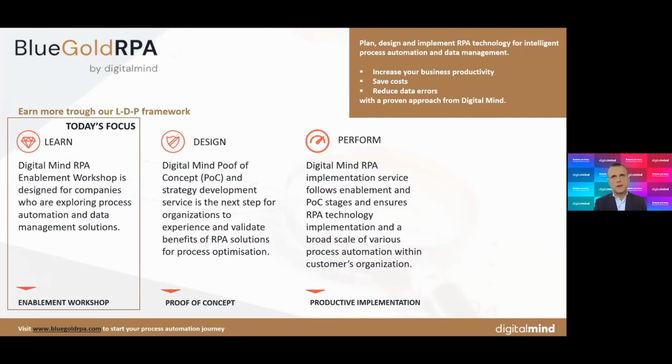And there, it is very important to start the right way, so you don't have to rebuild something after 2 or 3 years when you will have a huge list of processes in your organization. So more information about these 3 product lines is available at the homepage. You can see it down below.